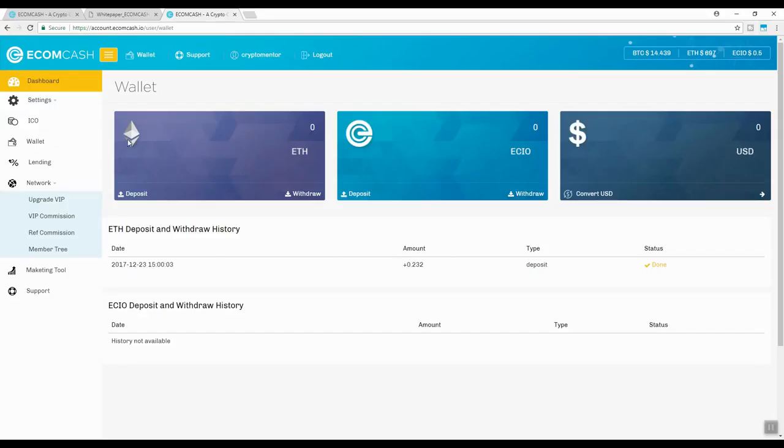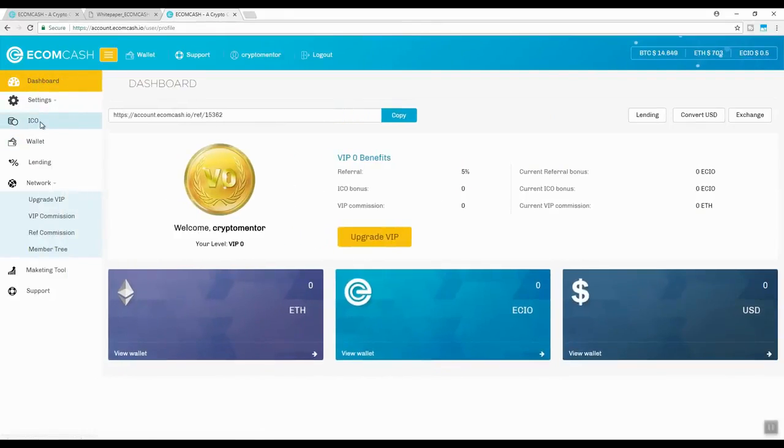And I'm just going to hop into their dashboard. Their dashboard looks awesome. It's nice and smooth, very fluid. And so I'm just going to give you a quick rundown.